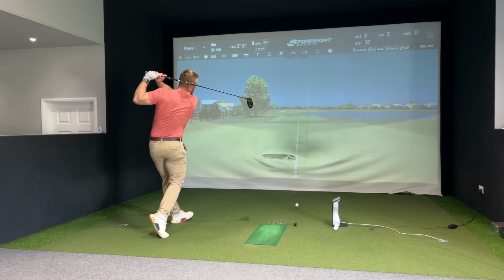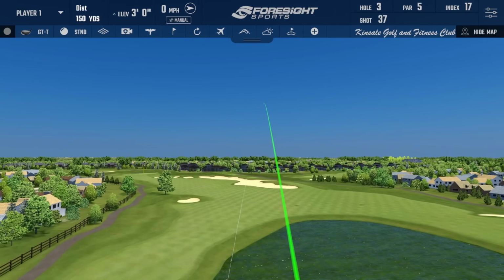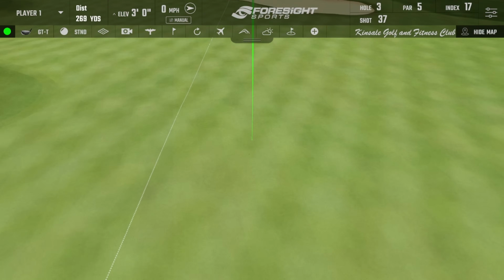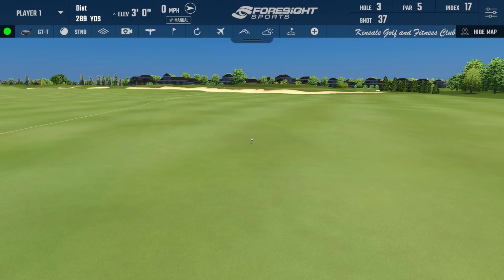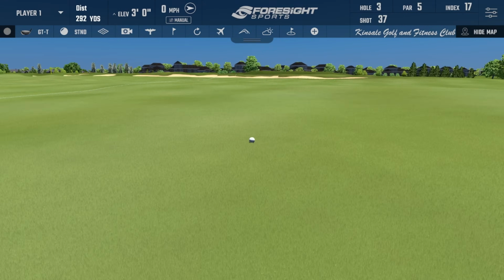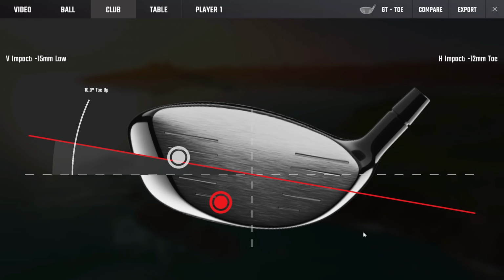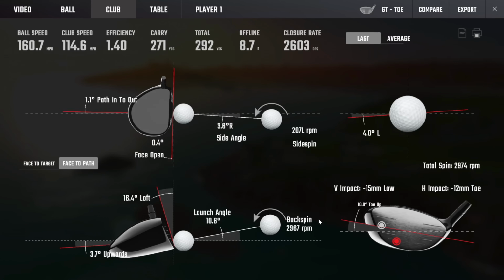How did that one feel? Low toe. It's done very well. It feels like I love the Titleist GT3. Yeah, that's 292 down the middle. It'll be interesting to see where the strike is. Yeah, I mean, that's not good. That is not a good strike. I mean, that's mega low toe.